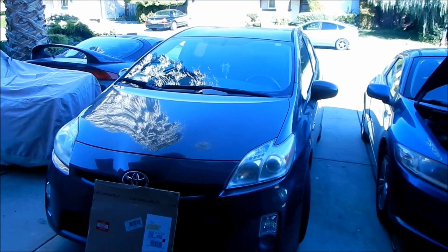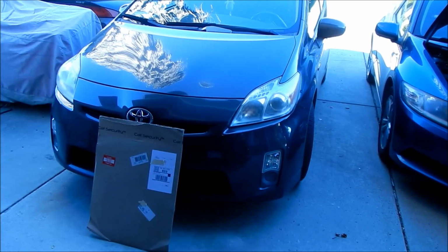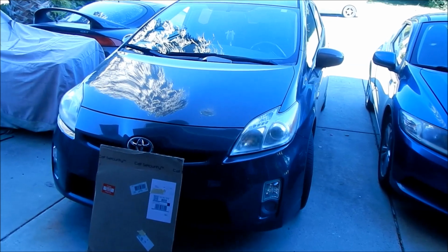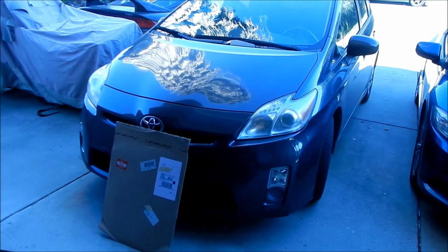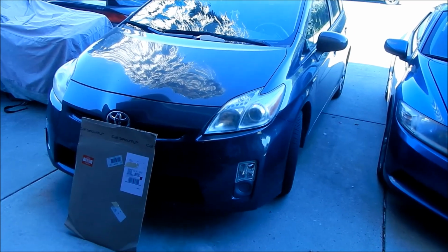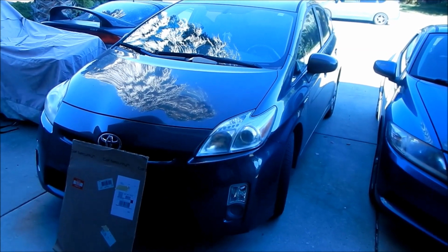So here we got a third gen Prius. It's a 2010 Prius, and we're gonna try to install this thing. They'll steal it from anywhere, even a shopping center. I've seen a video of someone stealing it at a shopping center. It takes less than a minute to steal it, apparently, if they're really good at it. It's also really dangerous too. The catalytic converter is in the middle of the car, and yeah.